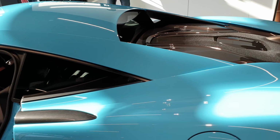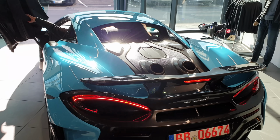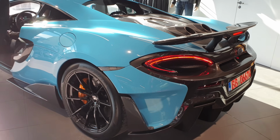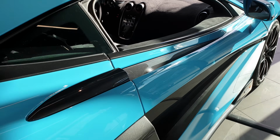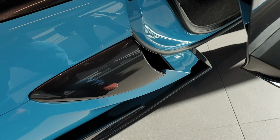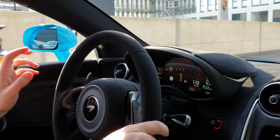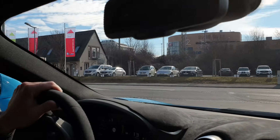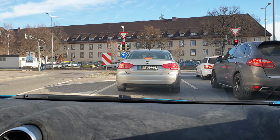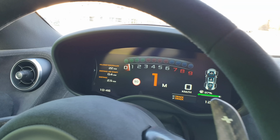Okay, well, would you mind giving us a cold start before I get in? Why not? Yeah, so inside we have, you call them the Senna seats, but they're the lightweight seats, and then we've got the 6-point harnesses with the harness bar. Today's actually my first day seeing the car, let alone driving it. It sounds surprisingly similar to the 675LT. Yeah, it does. Now, obviously, we're not going to use launch control when the engine only has 22 kilometers on it.